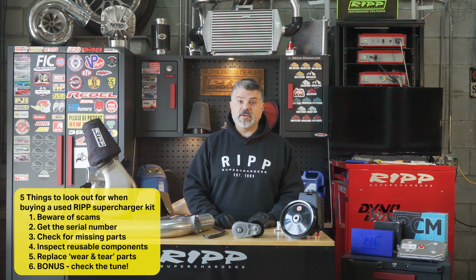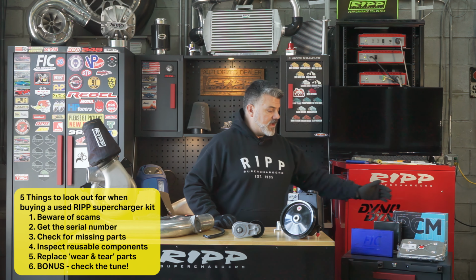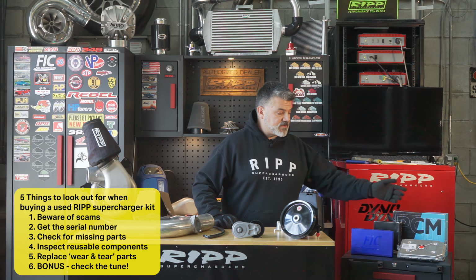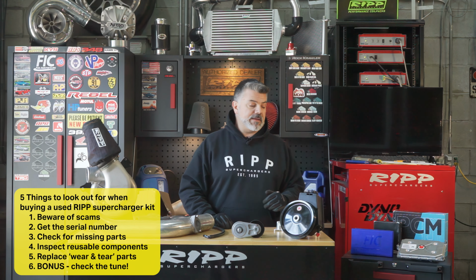Okay, bonus question. The tune. That's a big one. To the right of the screen here, you're going to see a bunch of components. We have HP Tuners, Diablo, some injectors, and a PCM. This gets overlooked quite a bit, so I wanted to make it its own thing, okay?